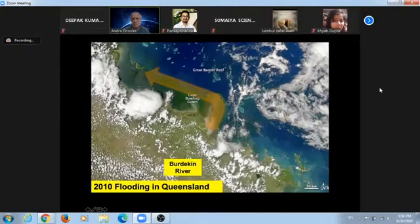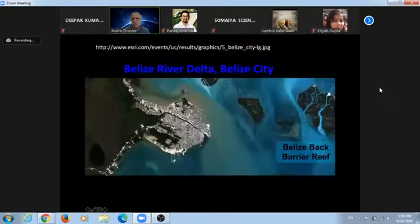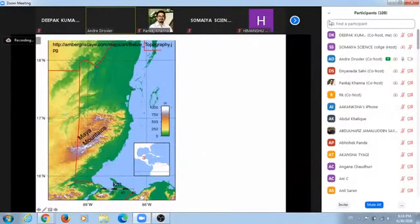Belize, this is the delta of the Belize River. And you can see again here, this was the old Belize River there. And in order to avoid major flooding of Belize City, this is the delta of Belize City. So the river comes from here. And so now all of this area, all of this coastline, is a siliciclastic coastline.